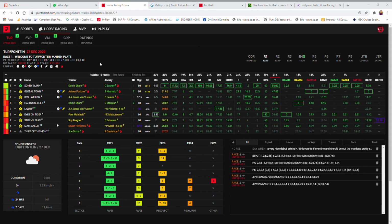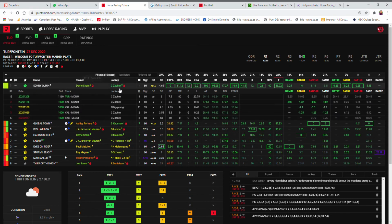rated here, Sunny Quinn. Not a very strong top weighted, but not bad value. And you can see the blinkers fitted the last time, didn't do it very good, and also the fact that it was 1,160 meters. Turffontein's a bit tougher than Vaal as far as the going uphill on the straight, but you can see that the blinkers didn't fit.